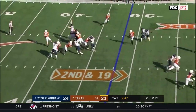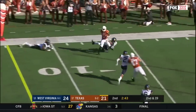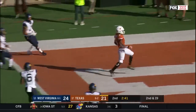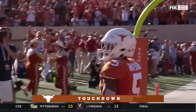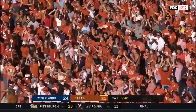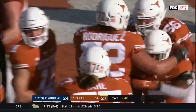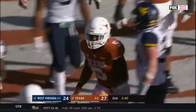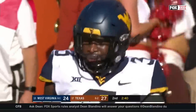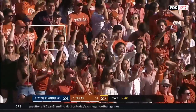Sam Ellinger. And he's got a receiver, Watson. First down and more. Watson, touchdown, Texas. 32 yards. What a game. Seventh lead change in the first half. And we still have an eternity to play, 2 minutes and 40 seconds.